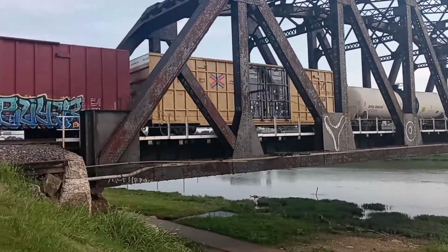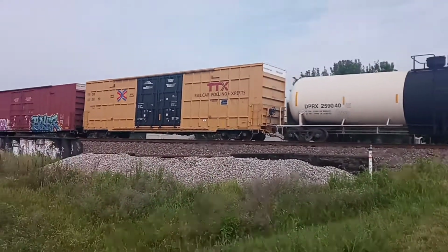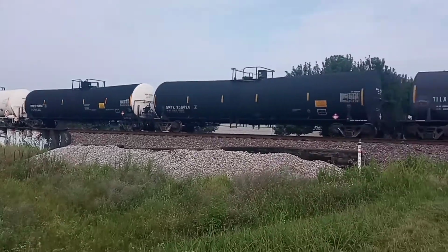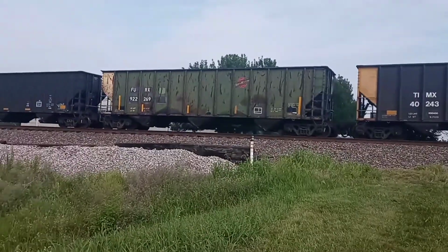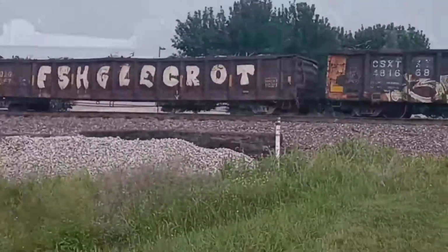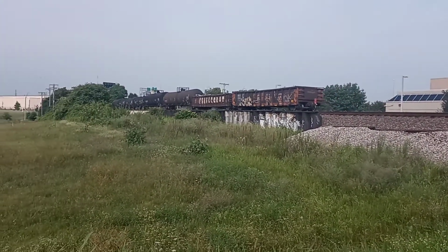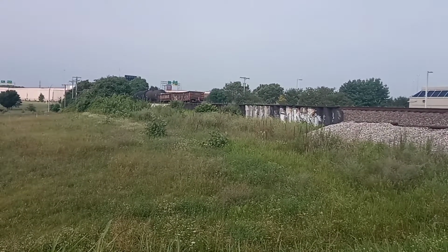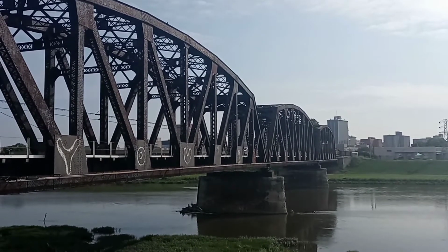And a shiny graffiti-free TTX rail box. It's rare to see these without graffiti. Here's a Chicago Northwestern hopper car. And finally, the end of the train goes by. About 15 minutes later, another one snuck up on us. I barely got the camera up in time for this one.